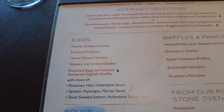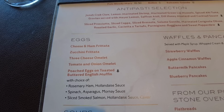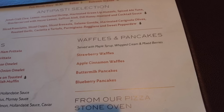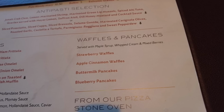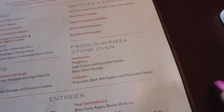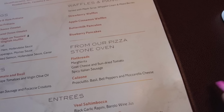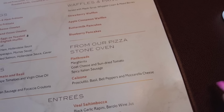You have your egg section here. There's a couple frittatas, a couple omelets, as well as a variety of poached eggs, kind of your eggs Benny moment. You have some sweet breakfast items like waffles and pancakes. You have their signature pizzas, the flatbreads, as well as the calzone. And she did just let us know you can split the pizza half and half, and they're very shareable, so I think we're gonna do that.